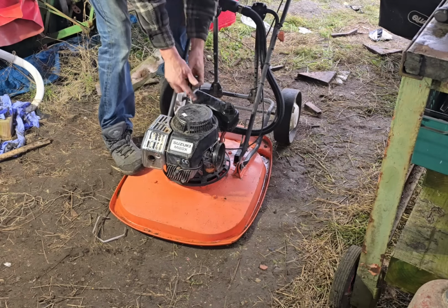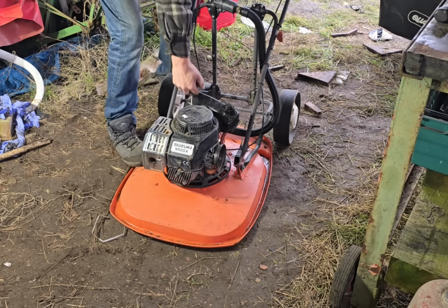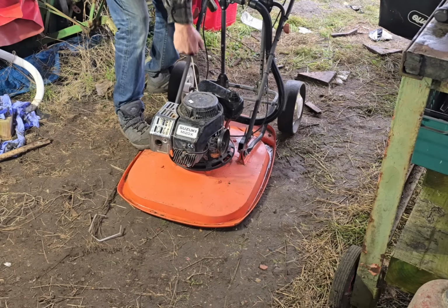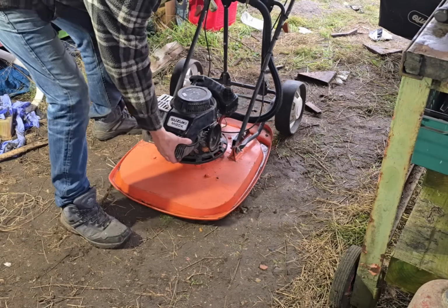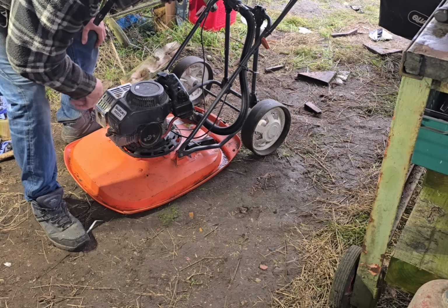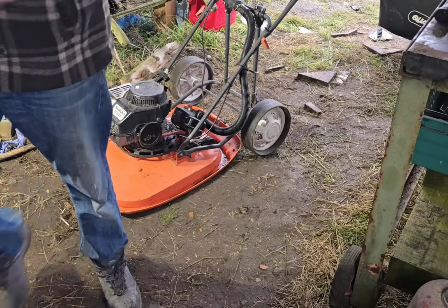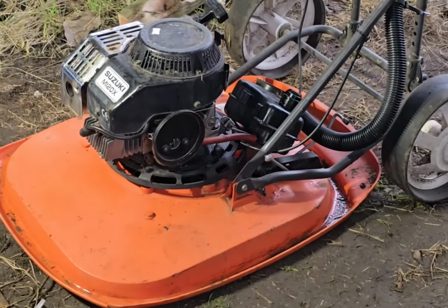Choke on again. Ow. Now, right, I didn't think we'd get that lucky with this one. I think we've got to take this carb off. I'm pretty sure it was firing, because that sounded to me like we had a little fire out of it there. Didn't it? Right, let's get on the tools and see if we can get that carburetor off. Marvellous.